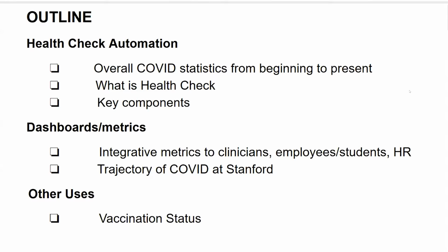I've been at the forefront of COVID since January 1st. In fact, I've taken no vacation, and I've been coming into clinic every single day, and that's where I am right now. So I can definitely see the impact of what's been happening since January of last year. The dashboard and metrics are integrative metrics for clinicians, employees, students, and HR, showing the trajectory of COVID at Stanford, and not just at Stanford, but also outside of us. And then other uses for health check, such as vaccination status. That's our new thing that we're trying to do here.